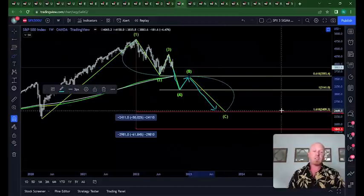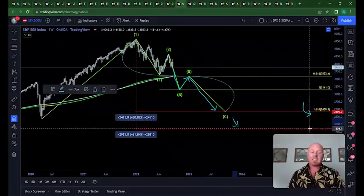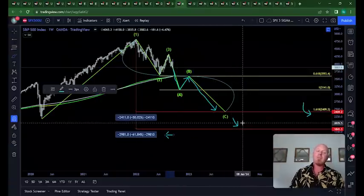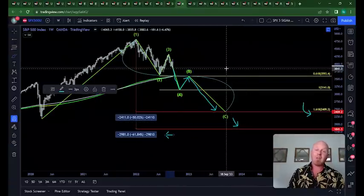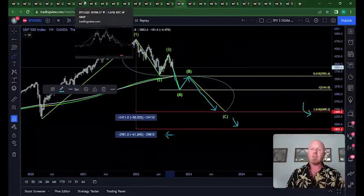This leg, whether you go to the 1618 at 2409 or to the 1841 for a 61.84% retracement, Bitcoin's going to be at 3.8K or less, in my opinion. Let me know if you guys share that opinion or what your thoughts are.